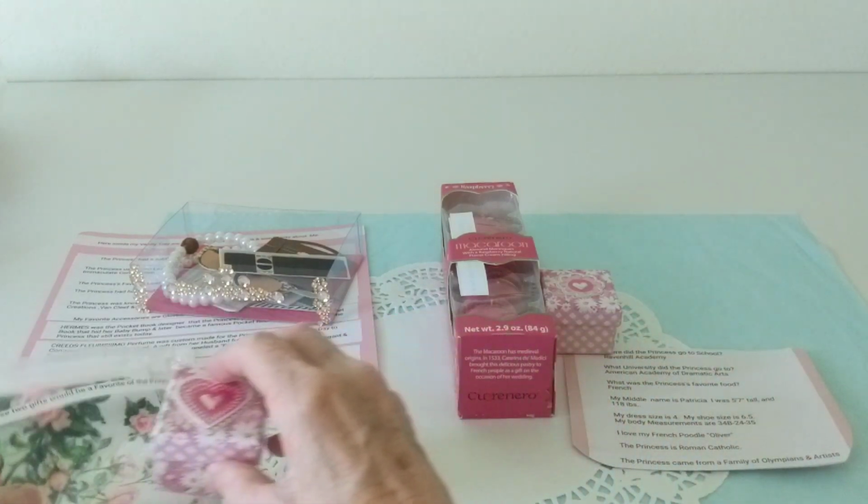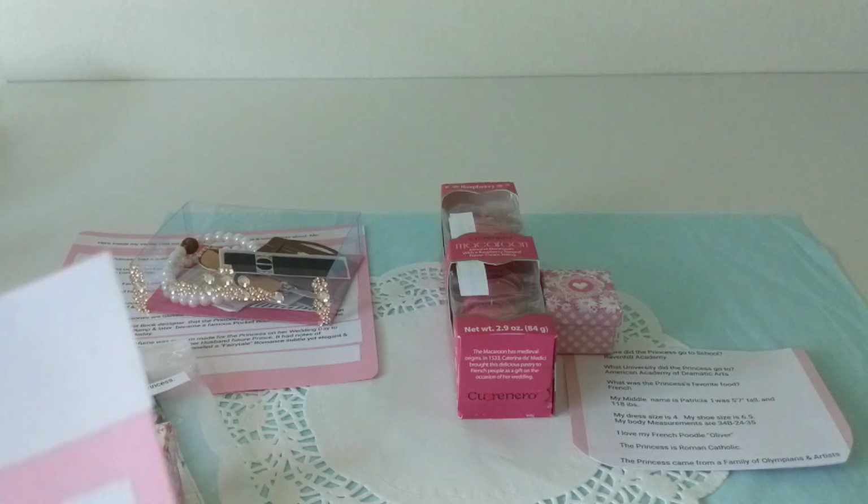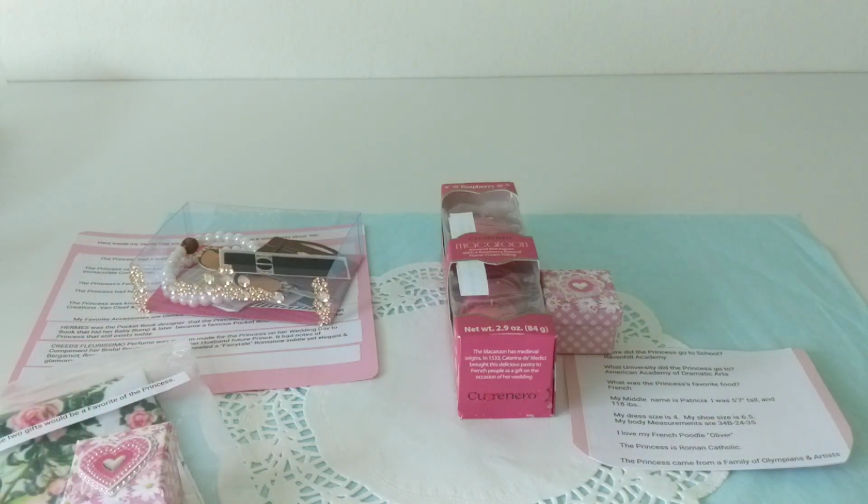So now we get to the fun part, the fairy tale wedding. We're going to see what maybe her engagement ring would look like, what an invitation to her wedding might look like, and her wedding jewelry. So I'll read a little bit about that, and then I'll show you the things that I made. This is where the fairy tale begins.